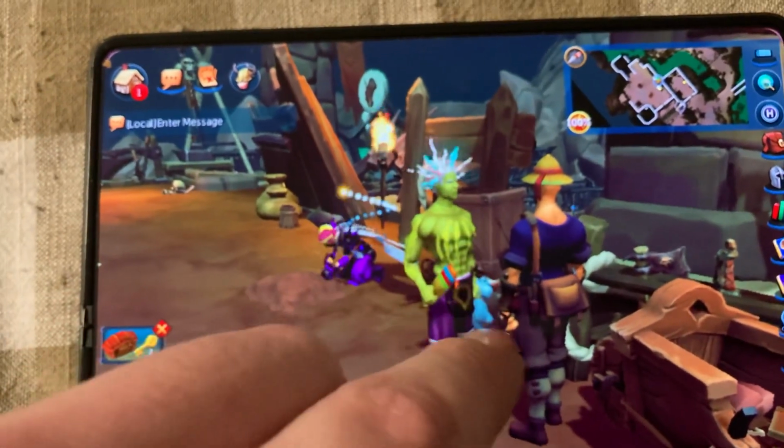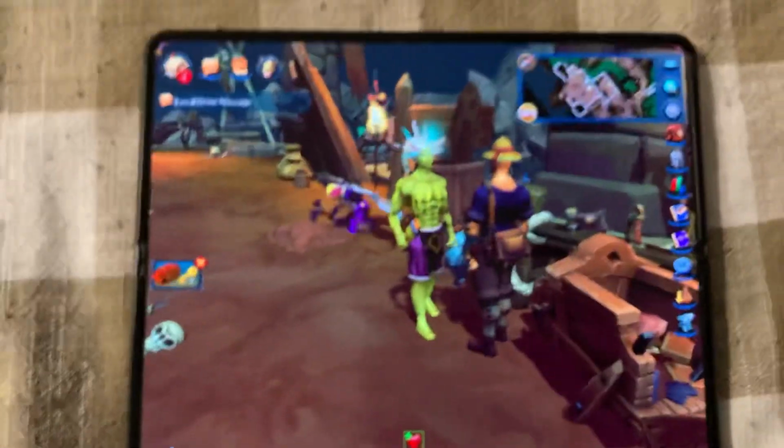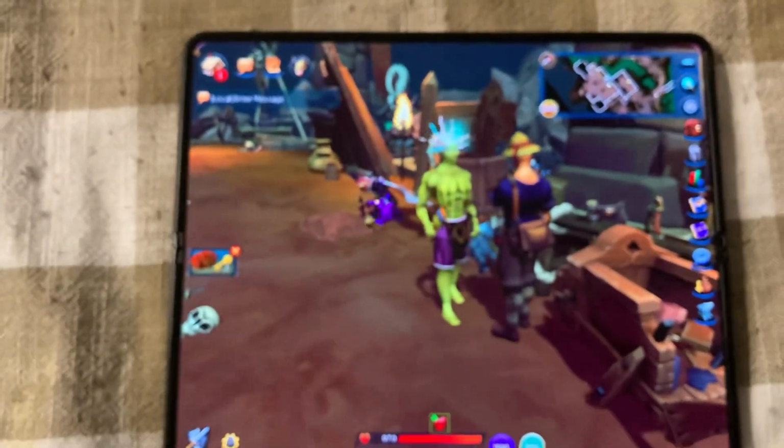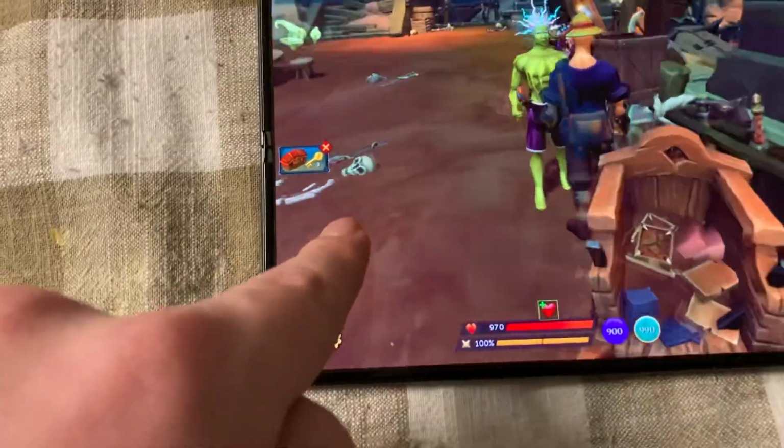See, it looks so glitchy, and this is personal preference. It's up to developers to update their apps so they don't look so terrible on this. But yeah, I can do that.